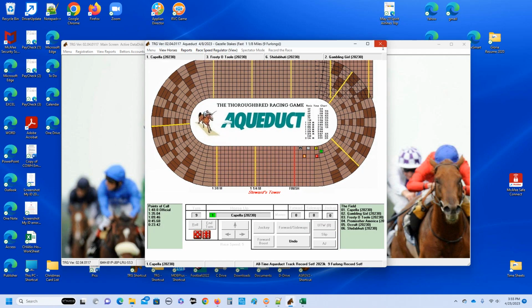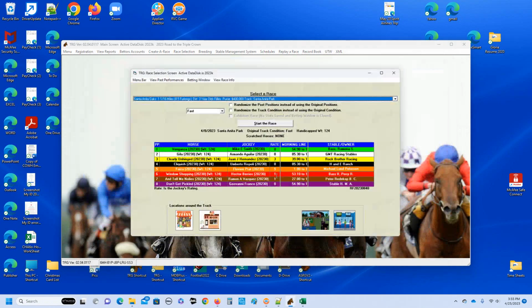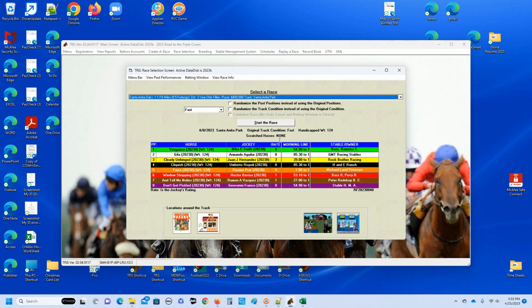Okay, I guess we head over to the second race. That'll be at Santa Anita Park. Let's see, first is $400,000. So let's get over to Santa Anita Park and run this race. Here it's a little different than the Brazil race. It's right, that seems to be the odds-on favorite. Looks like everybody else will be trying for second and third place.